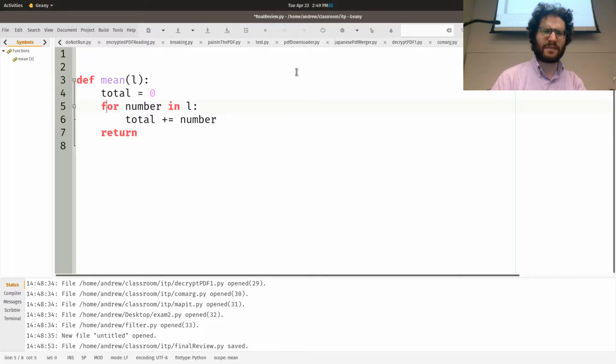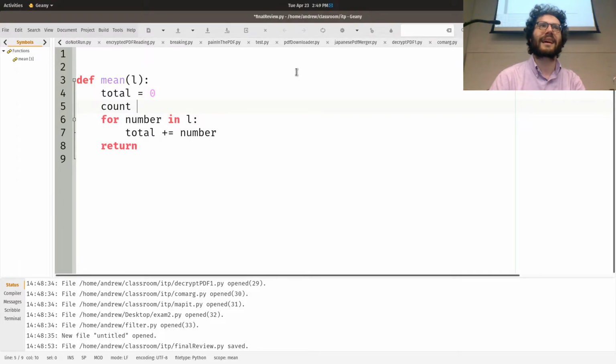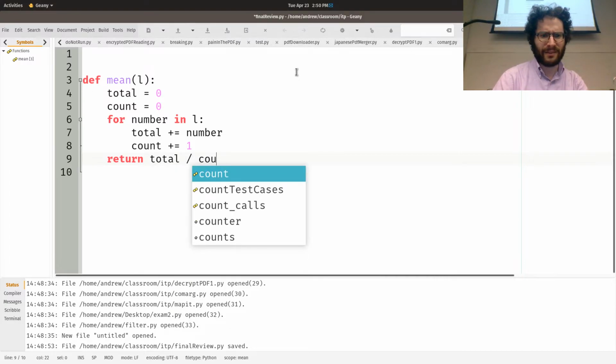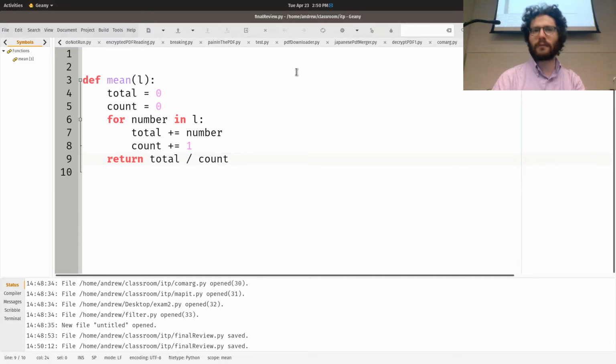It said not to use any built-in functions, so I guess I have to count however many numbers there were too. Length is technically a built-in function. Count is equal to 0, so count plus equals 1 each time we add a number, to say we added a number. Then we'll return total divided by count, which is the average.